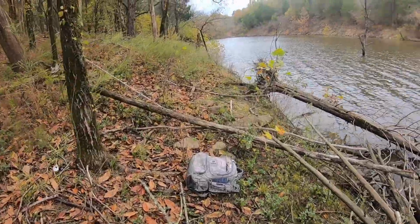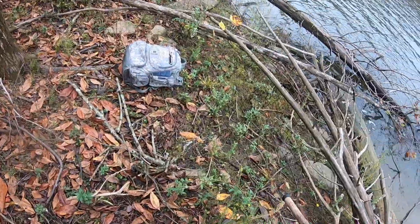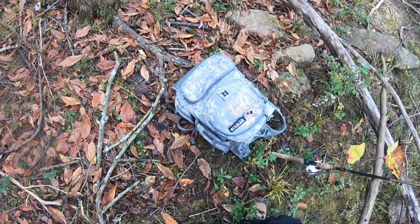God, that was the worst camo in the world. Stupid army. I love my little backpack, but gosh, look how much that sticks out in the woods. So glad they got rid of that stinky old camo.